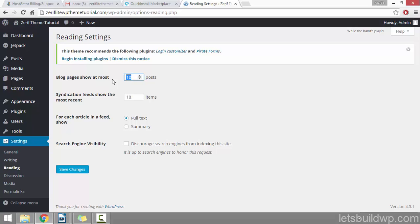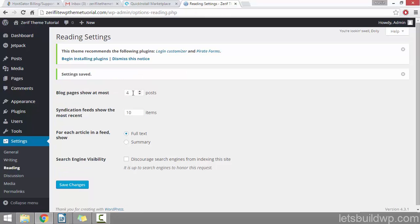Personally, I would recommend making this a multiple of 4 because it's going to look best on the home page, and I would set it to either 4 or 8. Personally, I'm going to set it to 4. Then we can click Save Changes, and now only 4 blog posts will be appearing on my home page.